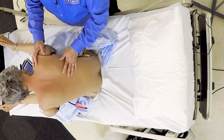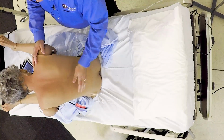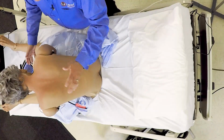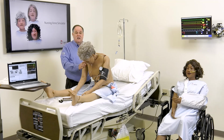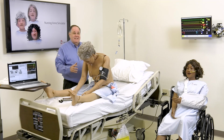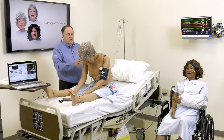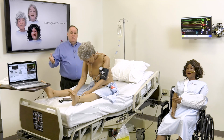Now that she's sitting upright, you can expect your learners to be able to auscultate in 8 different areas on her back. So she has anterior and posterior lung sounds, which is pretty exciting in itself, right? So from a respiratory assessment perspective, if you're doing a respiratory assessment module, then you definitely have the ability to meet all your learners' needs as well. But this definitely illustrates how well and how maneuverable she is.